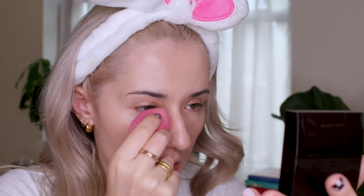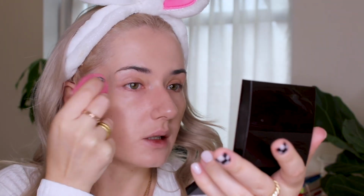So that was one layer. I'm actually going to go in and do one more just because I want more coverage today. I'm not smudging it, I'm just dabbing, tapping it in. As you will see, I'm not going to be using concealer under my eyes just because it really does crease my under eyes and I'm really not about that look, so I'm not going to do that.